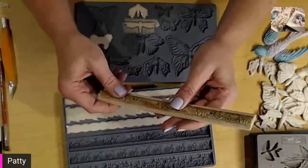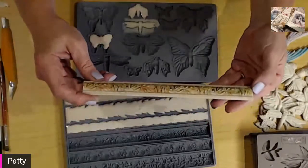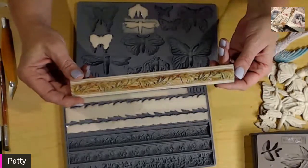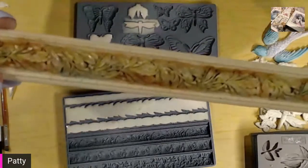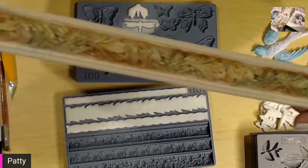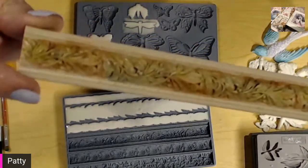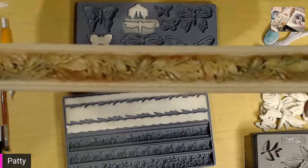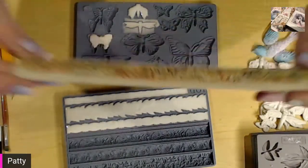Nice. Way better. Oh my gosh, you guys. That looks totally cool and old and rusted and vintage. Oh no, I'm in so much trouble, you guys. That looks so cool. And that was just blobs. Like, you just mixed it all up. I'm in so much trouble.